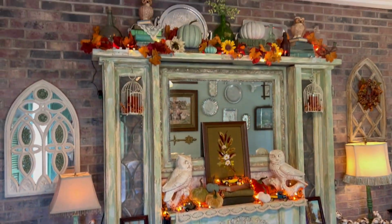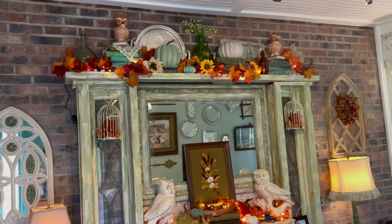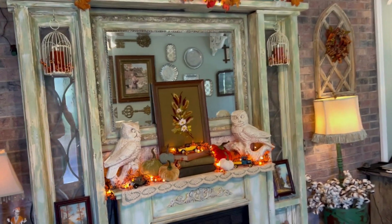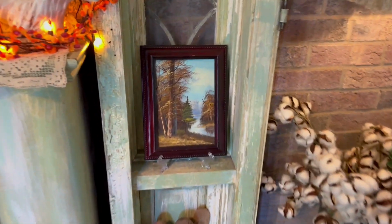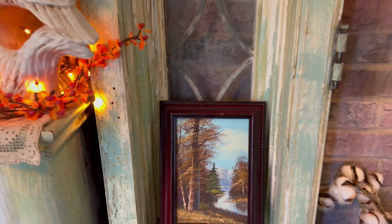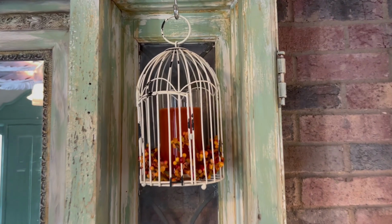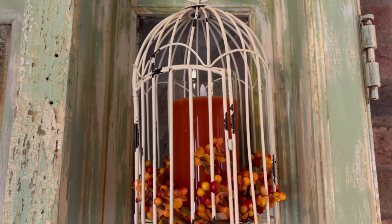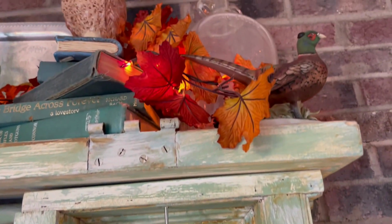Okay, here is the fireplace. And I love using kind of the blue-green turquoise with fall colors. So let's start on this side. There's a little oil painting that I thrifted, and there's one on the other side too. And then have this, and like I said, after all this I'm showing, I'll go back at night and show you what that looks like with everything lit up there.